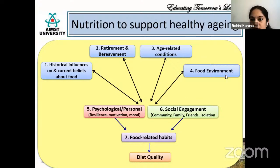The food environment. Are we looking at grabs and are we looking at different food that is being parceled? Are we looking at the tinned foods? Are we looking at nutritious food? Nutrient means nutritious food. Nutrient means healthy food. So all these can impact the living of a person.